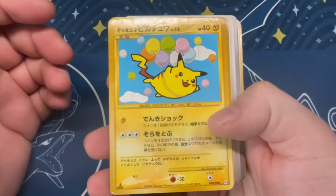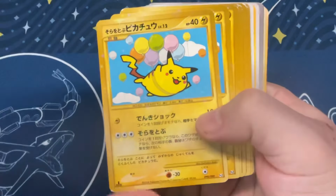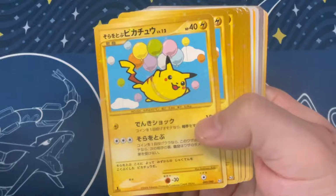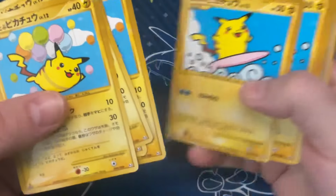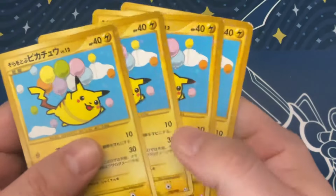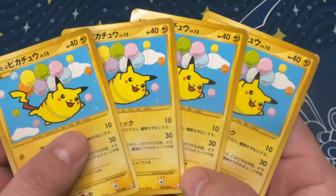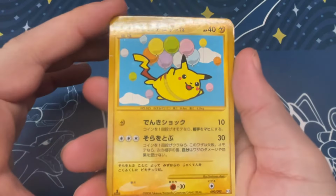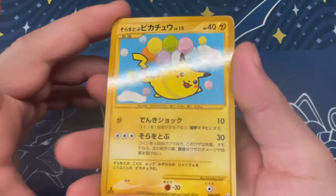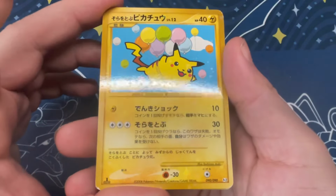We have Flying Pikachu, PT2, Bonds to the End of Time. We're pretty certain on that now after figuring it out with Array. We got one, two, three, four copies of Flying Pikachu. Pika Pika, and this has the sparkle foiling treatment, so this is like the secret rare. I do like these. Like I said earlier, I like Diamond and Pearl and Platinum era quite a bit.